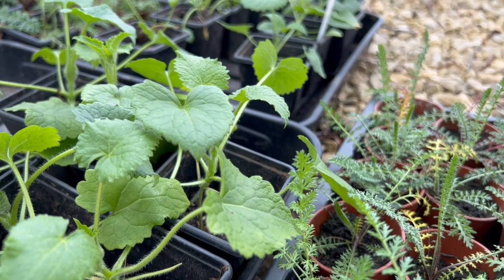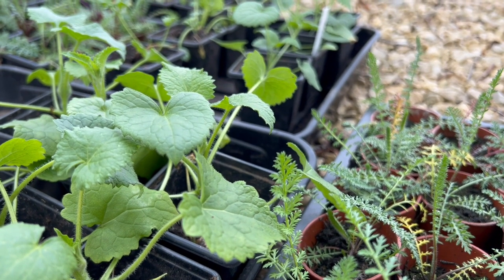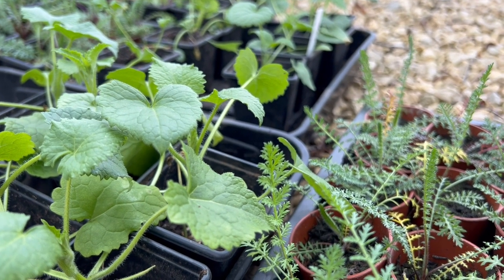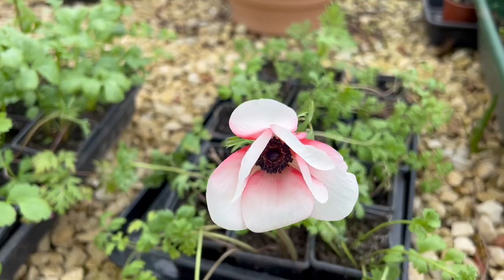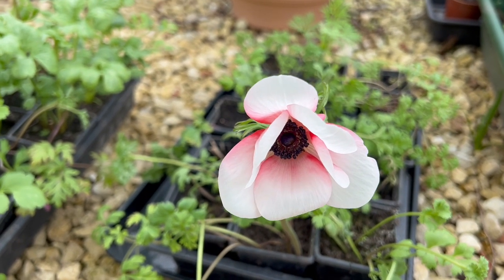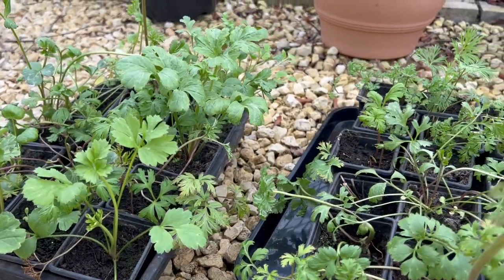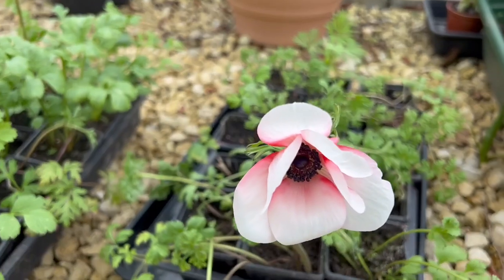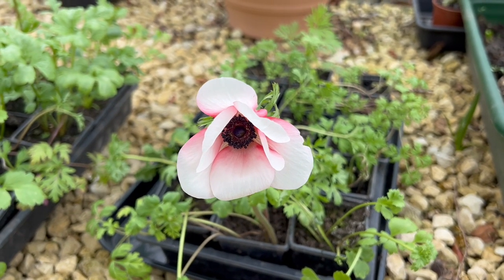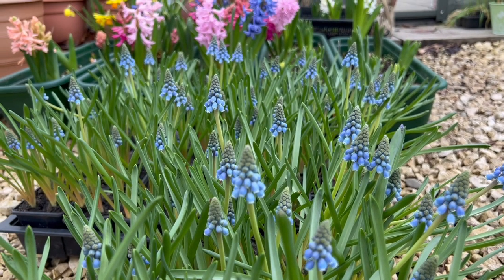At this time of year, there's so much seed sowing and so much potting on that you need all available space in the greenhouse, and these plants just have to get outside and make room for the new ones coming in. So these are the two remaining trays of ranunculus and anemones that I did manage to get through the winter time, and the rest we all lost, unfortunately. But this is my little miracle anemone flower, the first one of this year, so it's done super well to get through that weather.